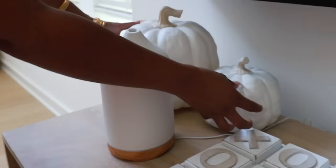And then I got these little two pumpkins, y'all. These right here are heavy. I think they're plastic, but I don't know, because they're super, super heavy. They feel like real pumpkins.